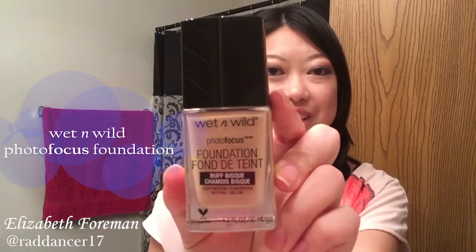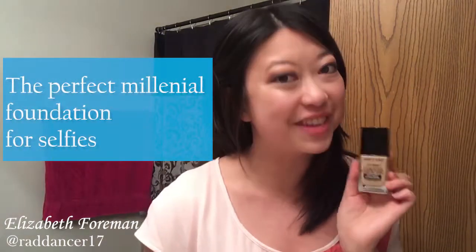And today we are going to be talking about foundation. Foundation is the next step after primer. If you watched last week, you will know what you put underneath of foundation in order to make the foundation last longer. And so this week is all about Wet n Wild's Photo Focus foundation, and this was tested under 7 light conditions. Okay, this is the perfect millennial foundation.